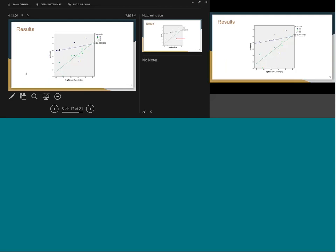Additionally, we ran a regression looking at how the standard length of the fish affects its critical swimming speed. And we found that fish that are longer typically have higher swimming performances. This is a positive trend seen in both treatments, the blue being the clear and the green being the algal treatment. There was one outlier here in the clear that is making the trend seem lower than it should be. But there is a reason for that.